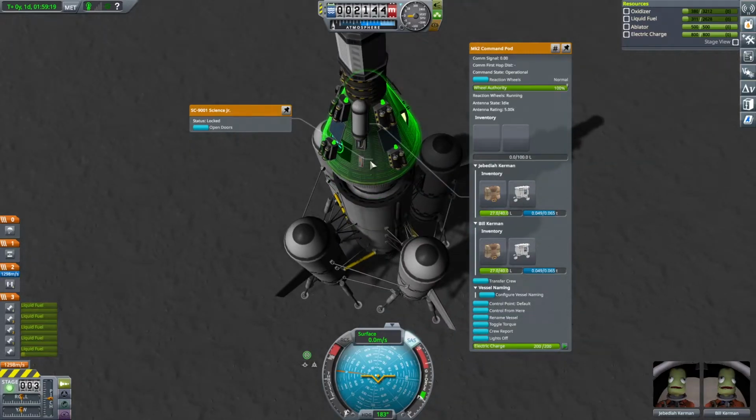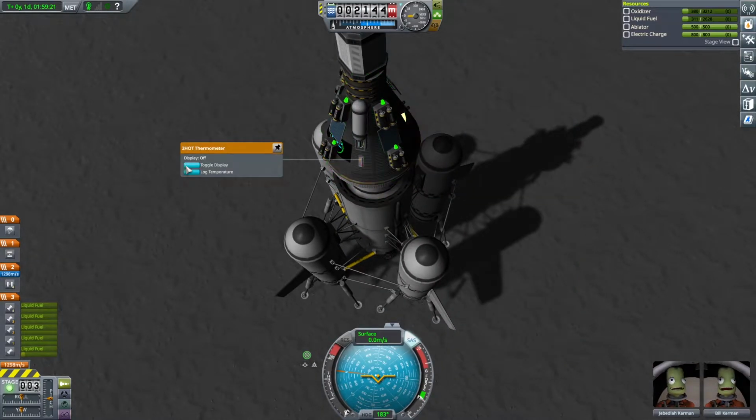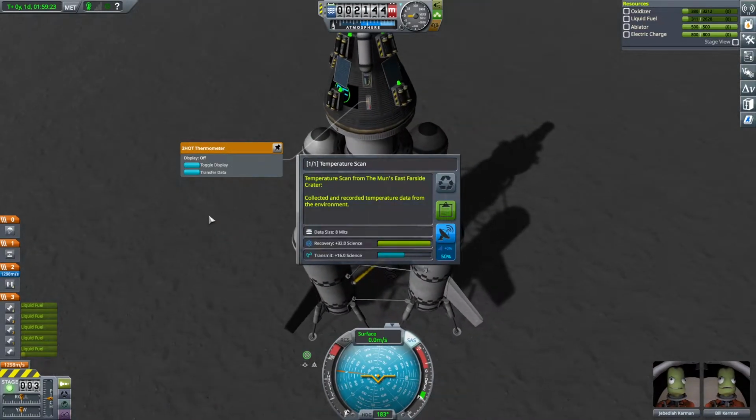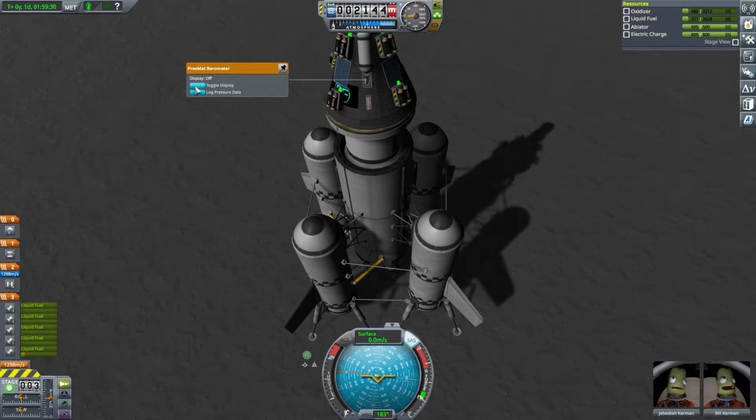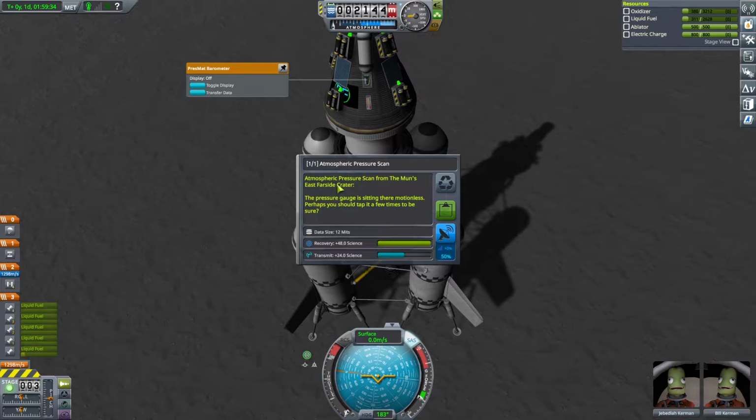So, not happy about that, but we've got a few more things that we will take care of here. So we've got the temperature that we will go and log and keep, and we have got the barometer, which we will go and log and actually read, and then keep after.